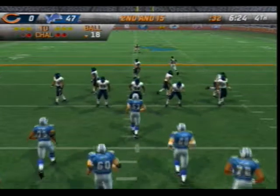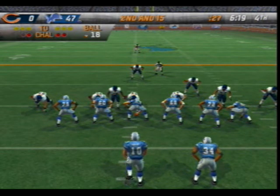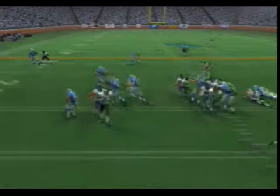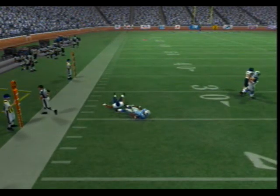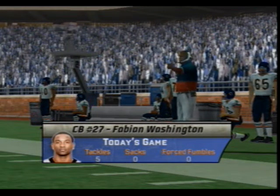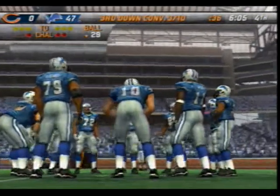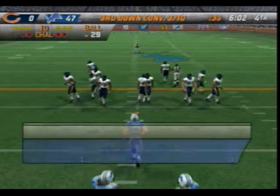Ball on their own 18. Bulger back in the shotgun. They're coming with the blitz. Washington pulls him down at the 29-yard line. They brought the heat, but it was a good throw by Bulger. That's a heck of a pass. He's got those big old defensive linemen flying right at him, and he showed great composure making the right read and hitting his receiver. Third and five.